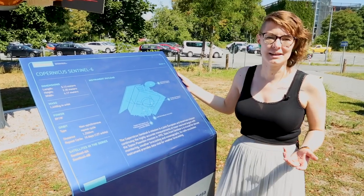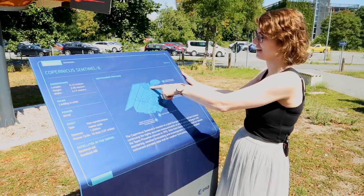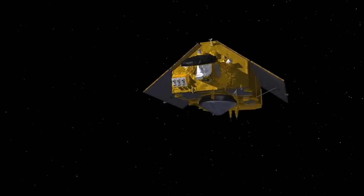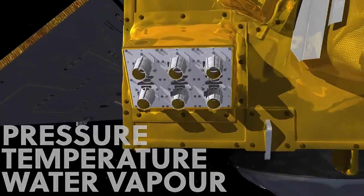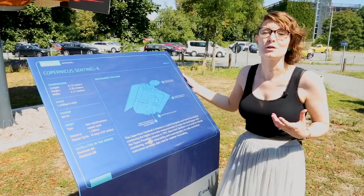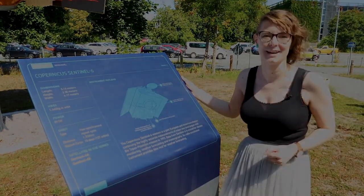The last instrument that we'll talk about aboard the Sentinel 6 Michael Freilich satellite is the radio occultation instrument. This is on top of the satellite, you can see it here. It looks like a giant Lego brick. This instrument allows us to measure profiles through the atmosphere of pressure, temperature and water vapour, and this information is absolutely vital for weather forecasting and climate applications. This is one of the real strengths of the Sentinel 6 Michael Freilich satellite, that we can look at the ocean and the atmosphere together.